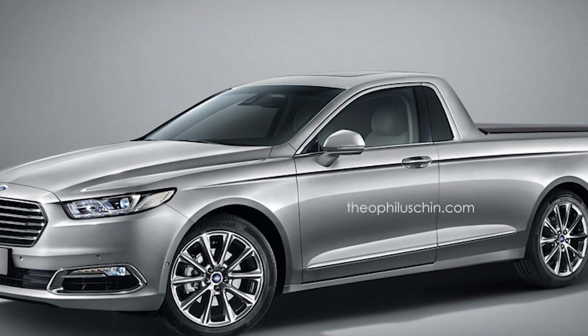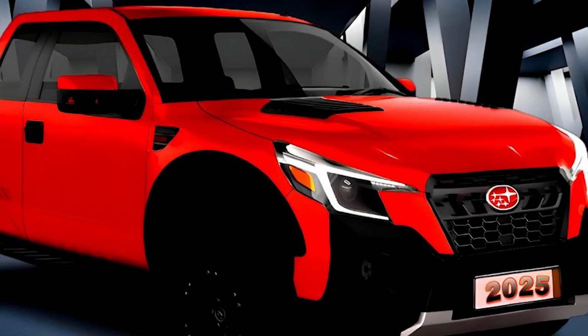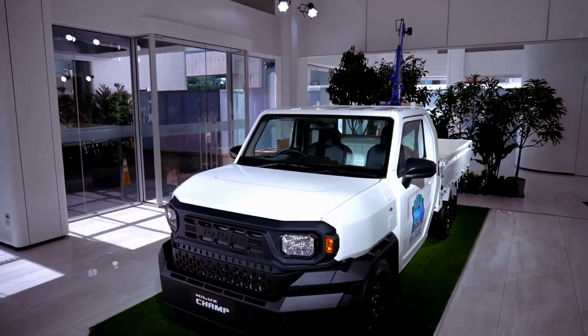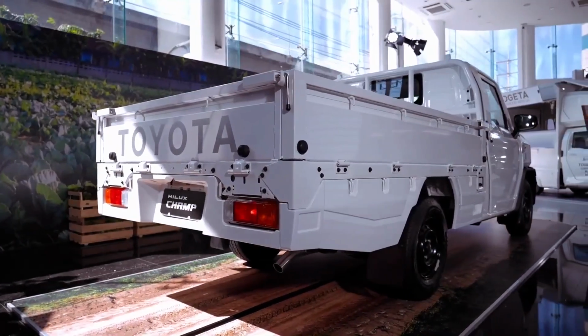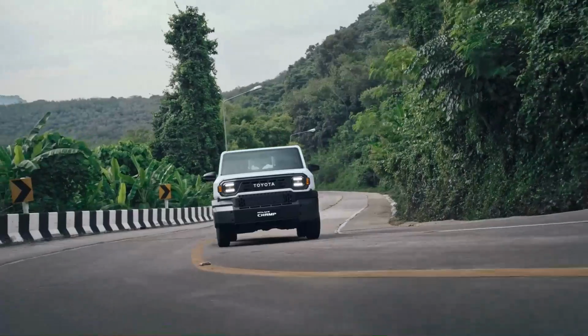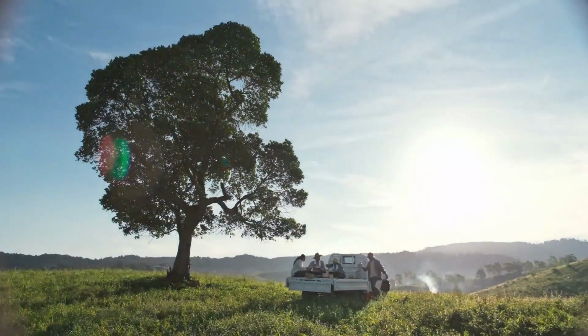You see, the competition is very hard, and every company, including Ford, GM, and Subaru, is making new and cheap trucks. But when you add Toyota's amazing reliability on top of the IMV's capabilities, it becomes a masterpiece, a game changer, and every other company knows it. This will be the next big thing, and here's how.